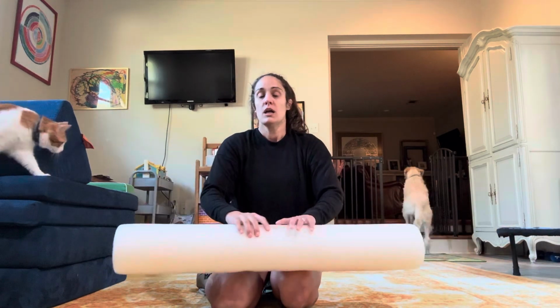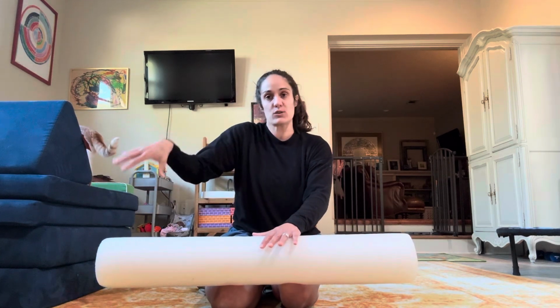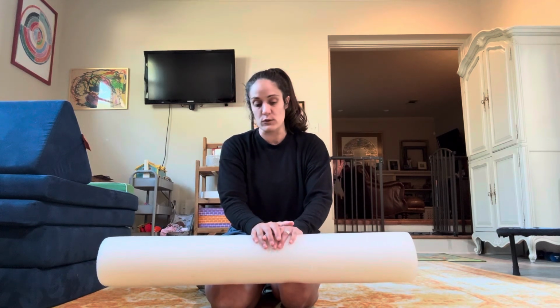This is 3 feet long and 6 inches in diameter. There are options of a half foam roller, still 3 feet long but cut in half, and that is actually a beneficial one. One, it takes a little bit away from the height when I show you this technique, which can be super helpful. It also means you're lying on a flat surface and not a surface that's rolling back and forth, which can be helpful to most people.